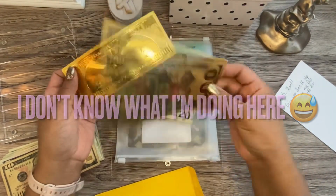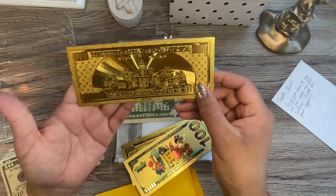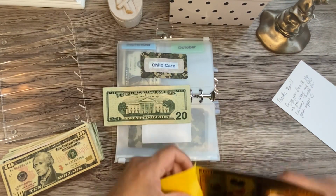I don't know what these are made of. I have no idea. And then this is the back of the 1K slip. Ooh, look at that. Ooh, shimmy, shimmy, shimmy. Okay, I'll stop. I could look at that all day.